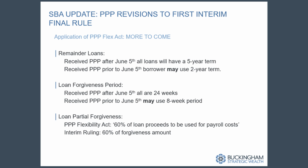Similar for the forgiveness period. So if you received your PPP after June 5th, you only have the option of the 24 weeks, which is the much more favorable option. If you got your PPP before June 5th, you may use the 8-week period. I'm not saying that is anything we want to run towards because it's not going to change our ability to use the safe harbor date. That's going to be December 31st for everyone from all that we have seen so far. And because of the additional FTE reduction exemptions, we don't really necessarily have to wait until that finish line either anymore.